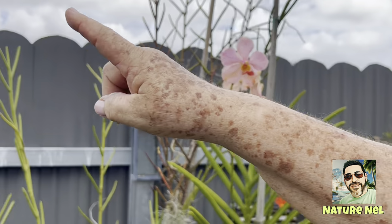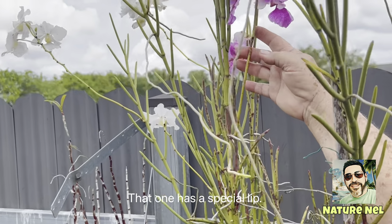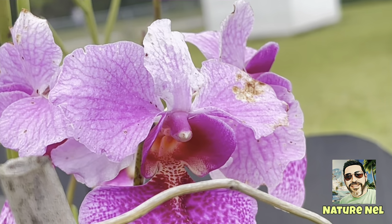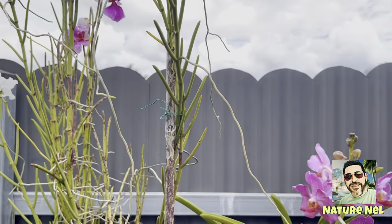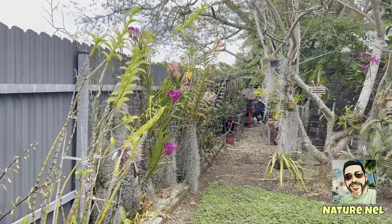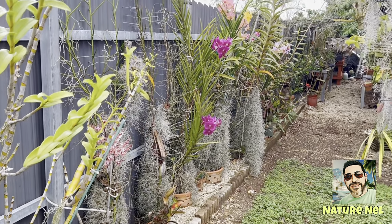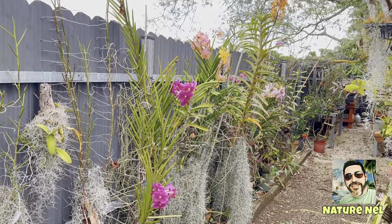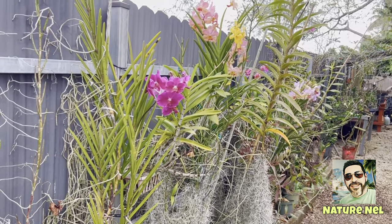Aquella también, aquella. Oh, yeah. Aquella tiene un labio especial. I did get it. I didn't get it up close. Qué linda. Esa sí está bonita. Esta es de... I mean, every flower is prettier than the next. ¿Cómo se dice energía en inglés? Energía. No, este que viene de Malasia. El de Nesir de Malasia. Ah, no sé cuál es.